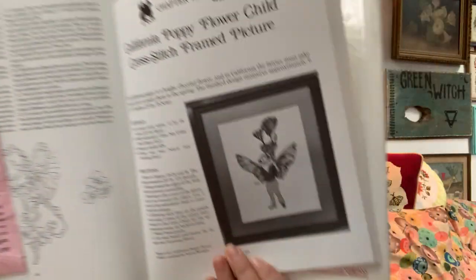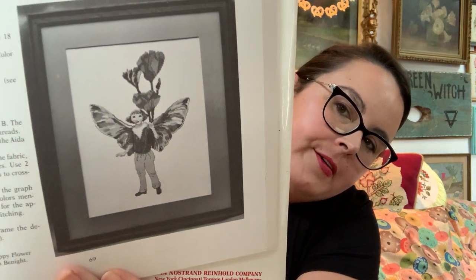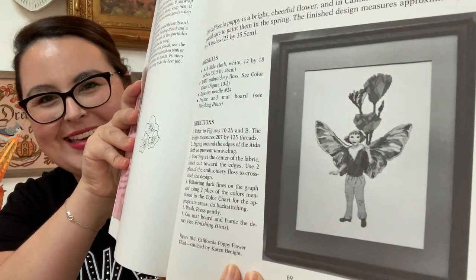But again, the pattern that I saw that I really like, they don't have a model stitch for it, but I will show you the black and white picture of it. Is it showing up? It's called the California Poppy Flower Child cross stitch framed picture. So I think that's really cute. So again, I couldn't help myself. I had to add to my library. Yes, it was needed.